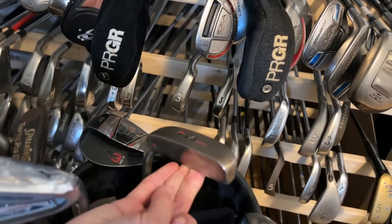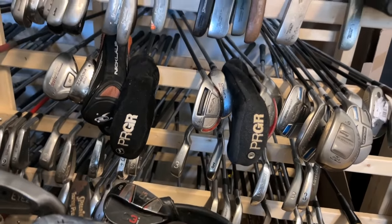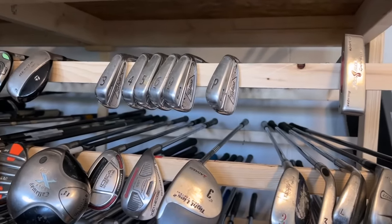style Fila putter, which I have never seen before. But those are the things that we found at the flea market. Yes. But let's quickly go over the stuff that we found at the garage sale. That was pretty dang sweet.